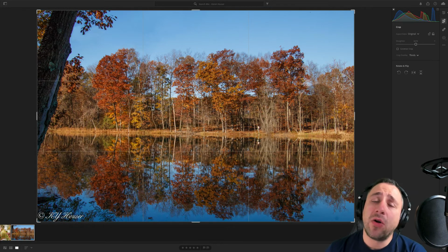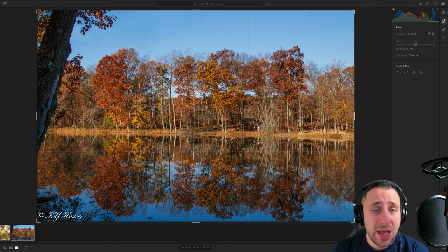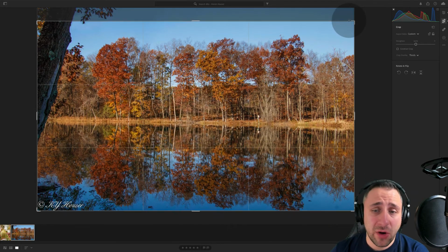I love the pastel colors. I think it's a very natural edit, and I think it works very, very well. Nothing really I can add to it. Again, I would do the crop a little bit differently.